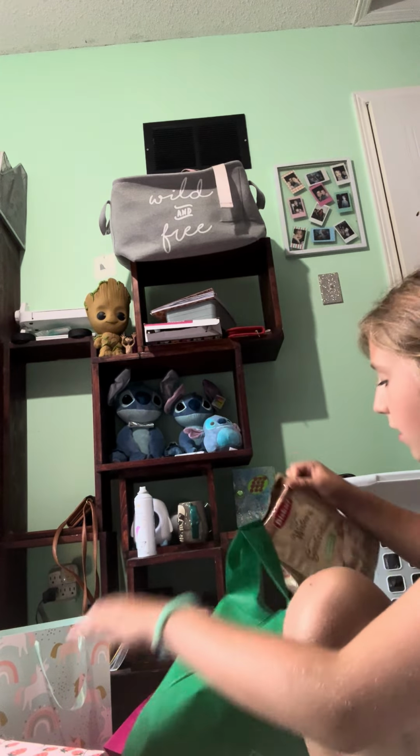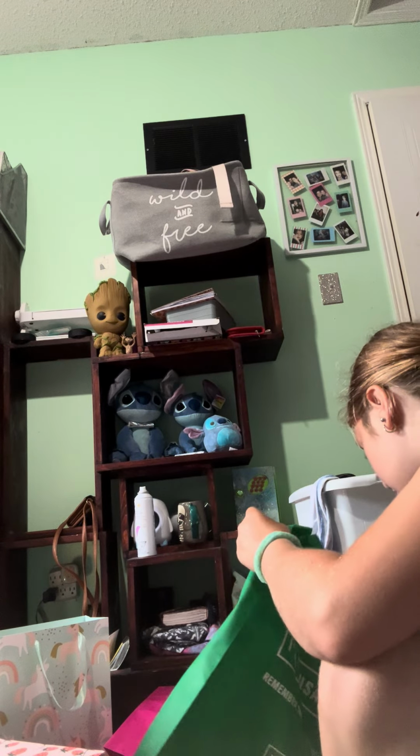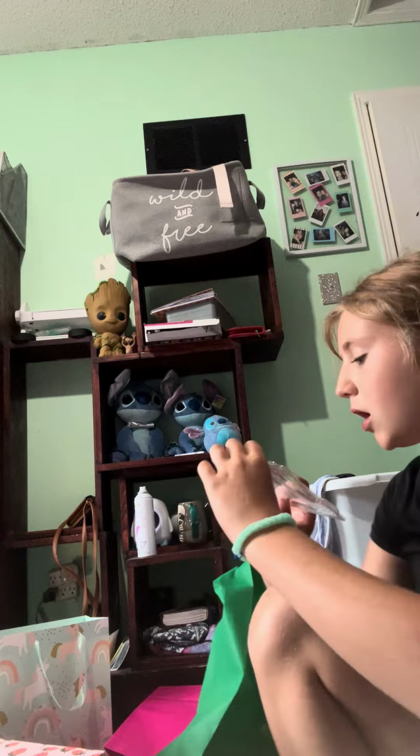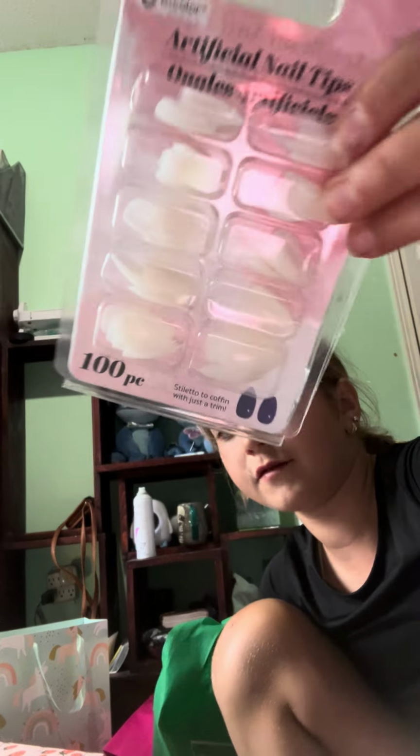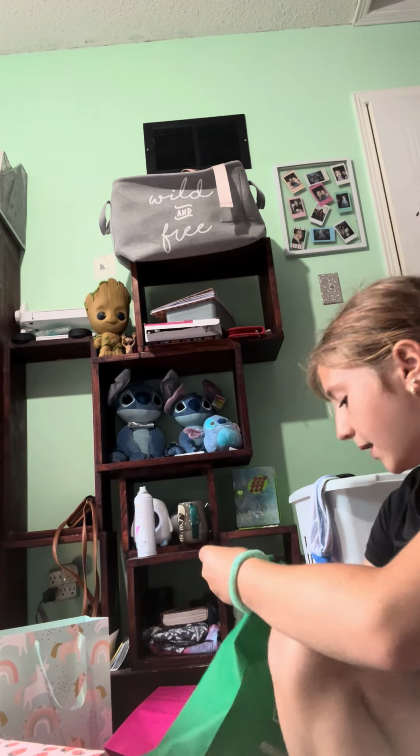And then wafers. Never can go wrong with those. Always hit different. Oh, some long tips, because I only have square tips that I'm allowed to paint. Then I got some clear, very long ones.